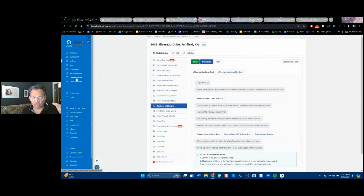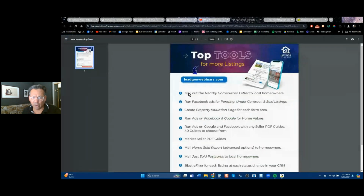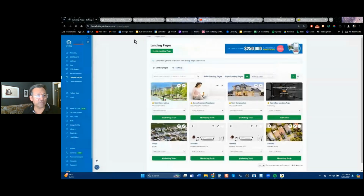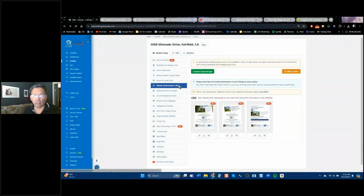The other area that you definitely want to think of is landing pages. Let's go over here and look at this real quickly. Notice it says mail nearby homeowner letters. We looked at that, but I didn't talk about how to mail them, so we have to take a step backwards. When you go to the nearby homeowner letter, right here it says Connect Express Copy. And I want to tell you what that is. First of all, click this button and turn it on. I don't know why we make you do this.